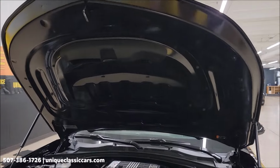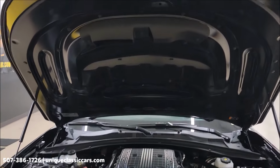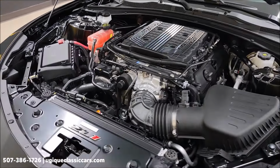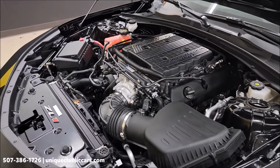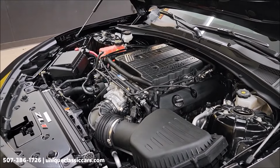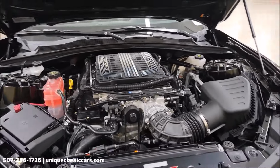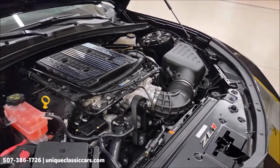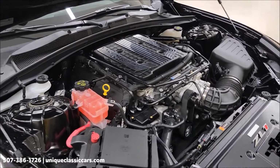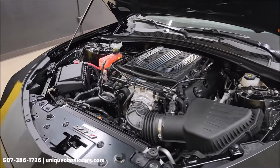There's a good look at the underside of the hood. Obviously as clean as the rest of the car. There it is, that LT4 supercharged 6.2 liter. And of course, power steering, power brakes, AC blows cold. Again, your modern amenities. Nice and clean and tidy underneath there also. Remember, clean Carfax, low mile.